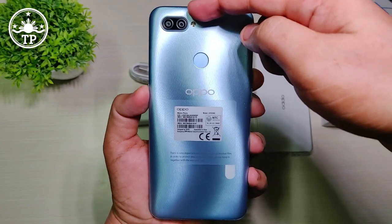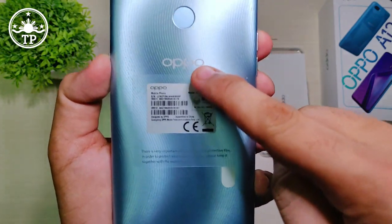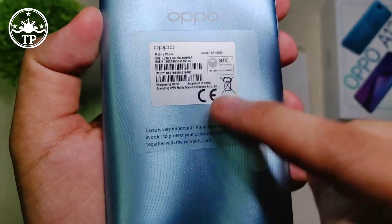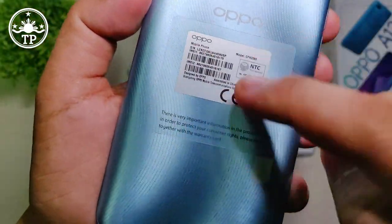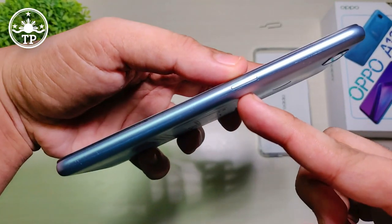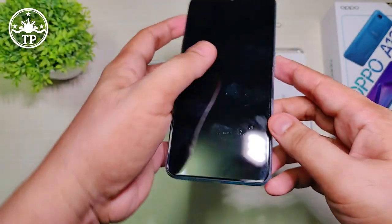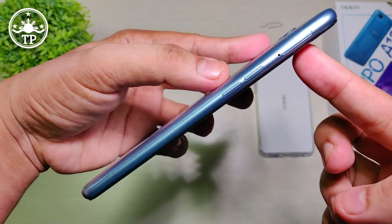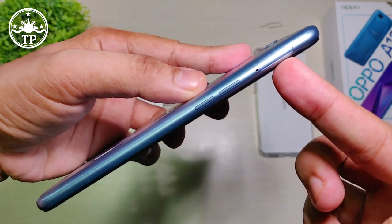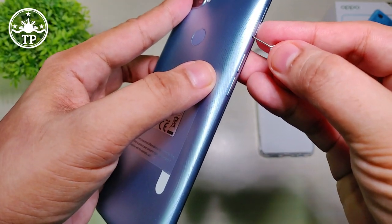So as you can see here, you have the dual rear camera module with the LED flash. This is the fingerprint scanner, OPPO branding right there. So this one is a sticker which you'll need for after sales support, so I suggest you don't remove that. So that's the back panel. This is the right side, and here you only have the power button. Okay, so moving to the left side, here we have the volume up and down buttons, and this is the SIM card tray, which you can eject using the provided metal pin. So let me just show that to you.